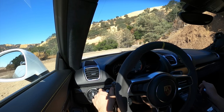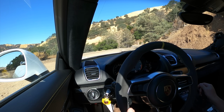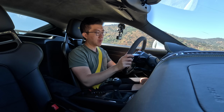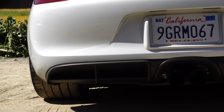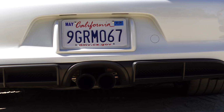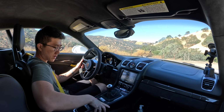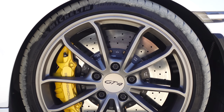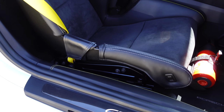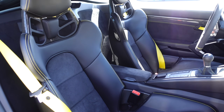All right, let's get right to it. The engine definitely makes a lot more sound, more mechanical whirs and buzzes. We're gonna open up this valved exhaust, put it into sport mode, and the PASM dampers in the stiffer setting. We have the Porsche carbon ceramic brakes as well. Basically a fully optioned out GT4. Let's see how it drives.